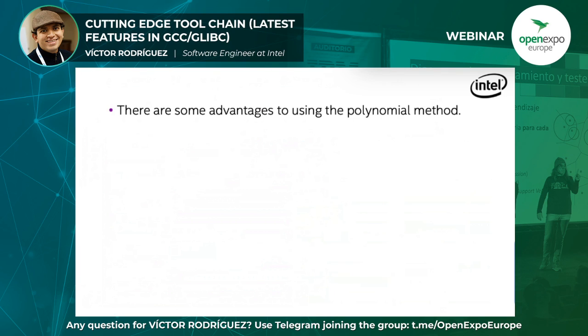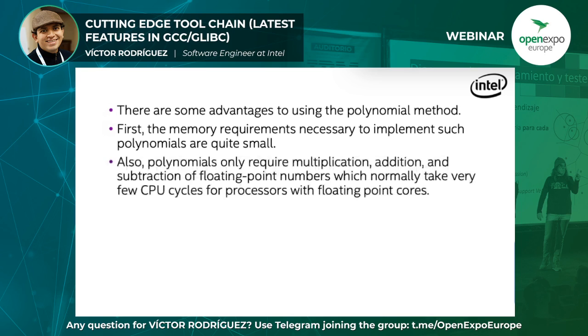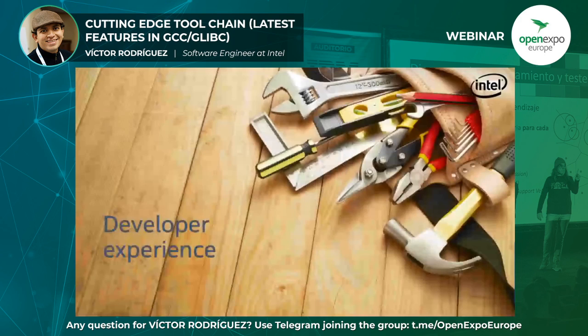There are some advantages of using the polynomial method for calculating sine and cosine. First, the memory requirements necessary to implement such a polynomial are quite small, so we don't need to use that much memory. We use less memory. Polynomials only require multiplication, addition, and subtraction of floating point numbers, which normally take very few CPU cycles. Before, there was a very complicated instruction to calculate the sine and cosine of the angle that you want to calculate. I put here the link to this sincos, where the new implementation is.